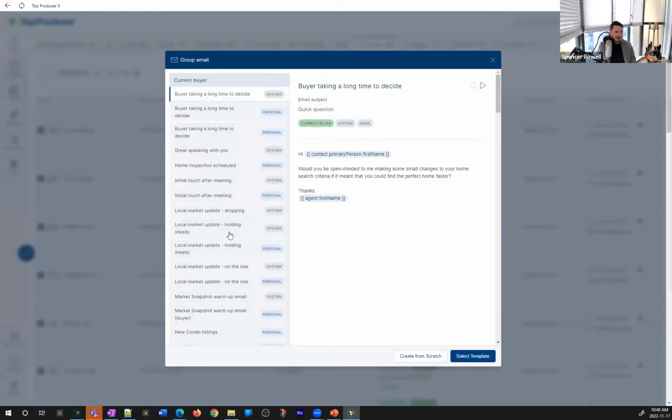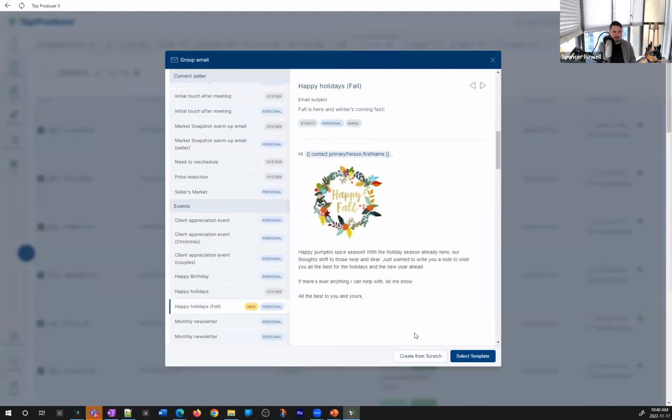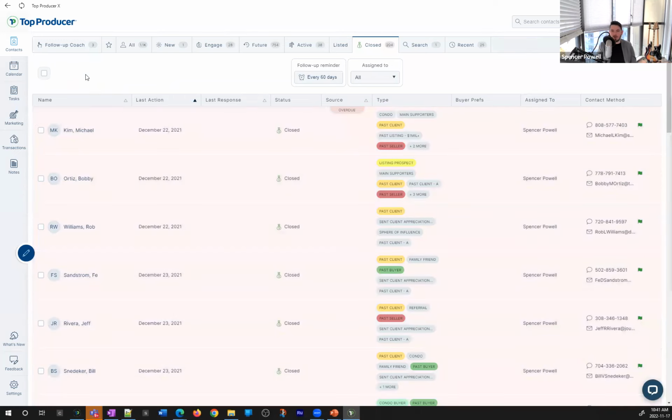And then from here, I'm going to scroll down to events and Happy Holidays Fall. There's that template. I'm going to select it. Looks good to me. Let's go ahead and send that off. And just like that, those 7 people or those 50 people or those 100 people or however many I selected within the 100 limit of group email are going to get that email sent to them. It's going to be customized to their name. It's going to be a great point of contact. Like I said, very pleasant, happy holidays, make it fun. And then also, of course, remind them that you're here if they need any real estate help or if anyone they know is friends or family and that kind of thing.